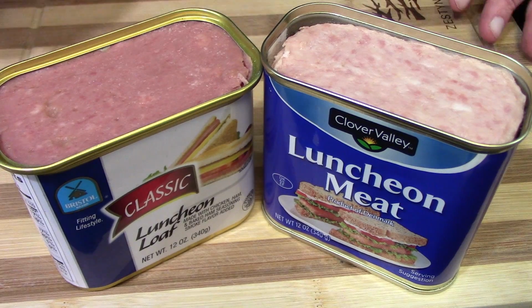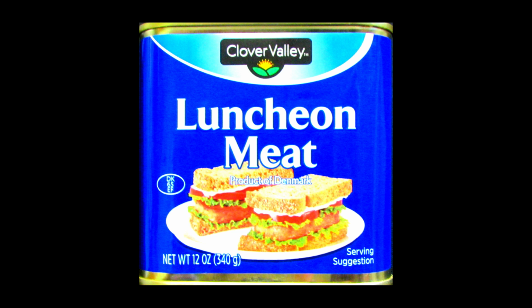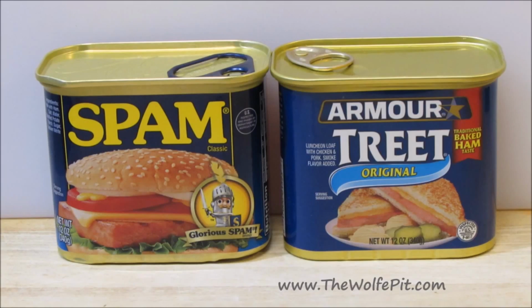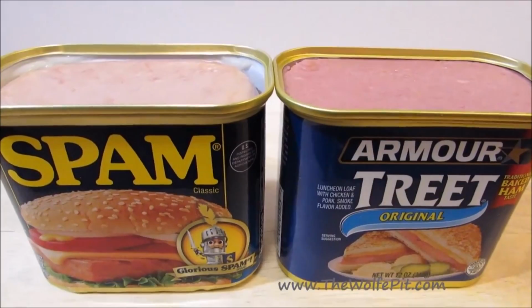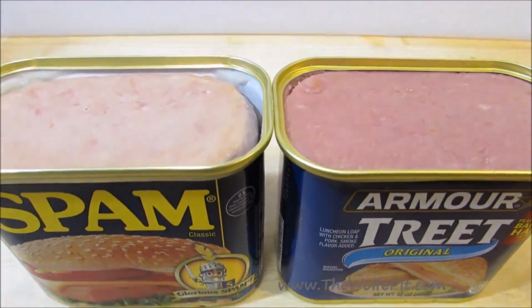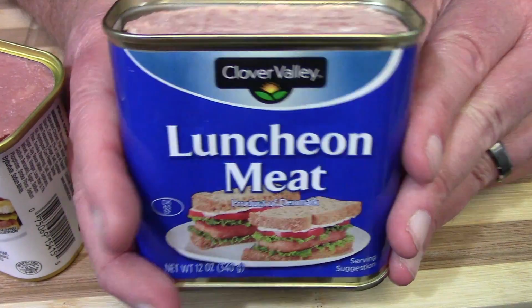The generic brand Treat knockoff is Bristol brand Luncheon Loaf, which came from the Dollar Tree and obviously cost $1 because everything at the Dollar Tree costs $1. And the generic Spam knockoff is Clover Valley Luncheon Meat, which came from the Dollar General and costs a little more at right around $2. If you remember the comparison video I did between Spam and Treat, the Bristol brand looks just like Treat, and the Clover Valley brand looks just like Spam. So I'm pretty sure these are definitely supposed to be Spam and Treat knockoffs.